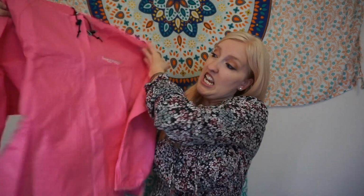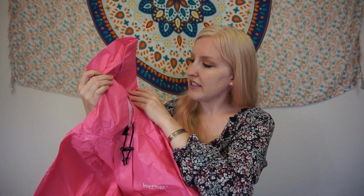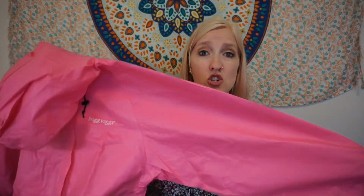And this thing is like, if I had an elephant for a son, they could borrow this. This thing is humongous. But yeah, I mean, I think it's gonna do the trick. And it's so cheap, it was like $10. So even if I do rip it to shreds, I'll just buy another one. But I'm gonna buy a smaller size and not hot pink.